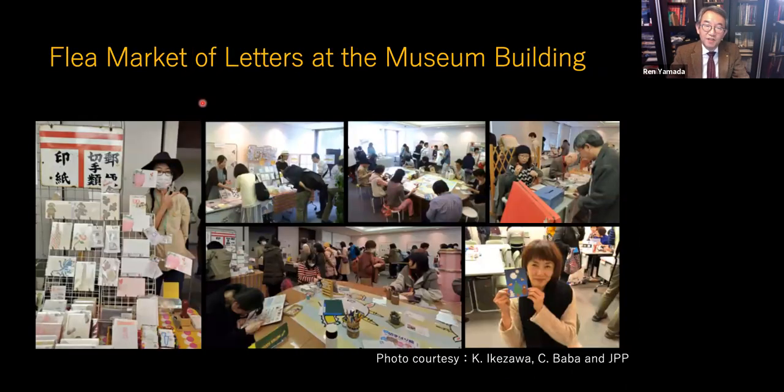This slide shows the free market of letters and related goods at the Philatelic Museum building. I think many non-philatelists are gathering at this kind of event. We JPS are hoping that some of such non-philatelists will become philatelists and will join JPS in the near future.